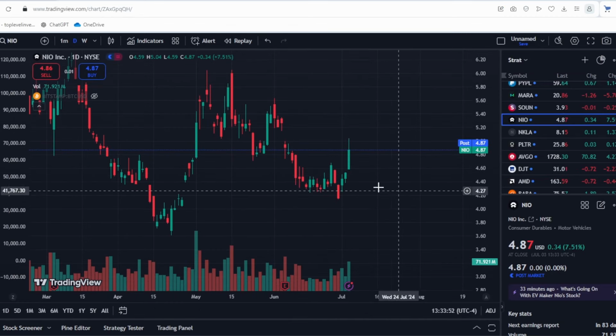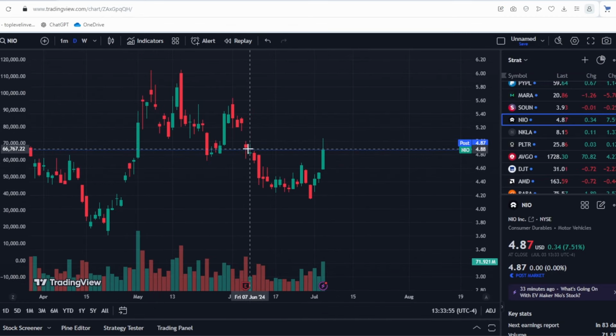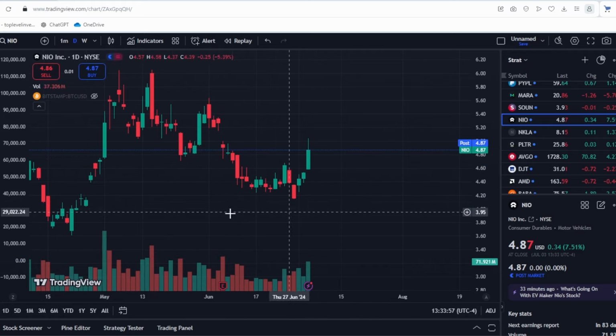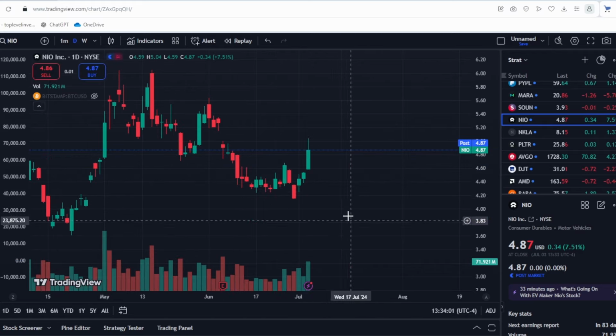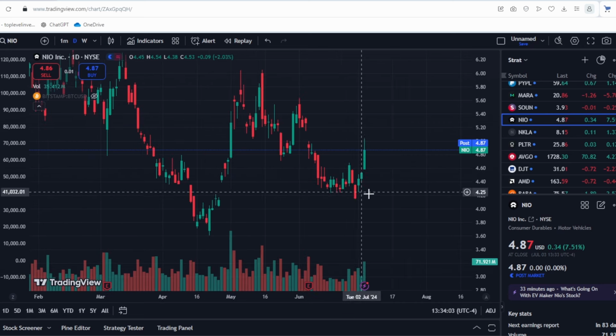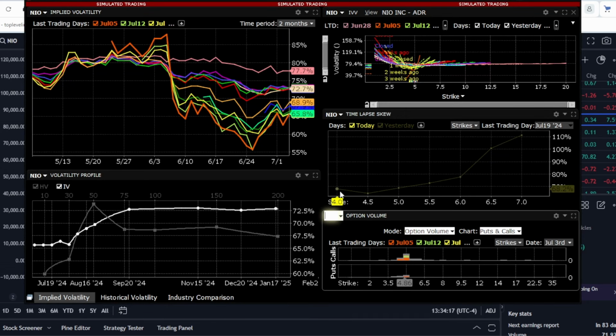After the previous report, the stock fell by about 10% and then remained in consolidation for almost a month. And now NIO is starting to rise again. Could this be the long-awaited rise to $70? Or is it another false start? Volatility in the options market can help us figure this out.